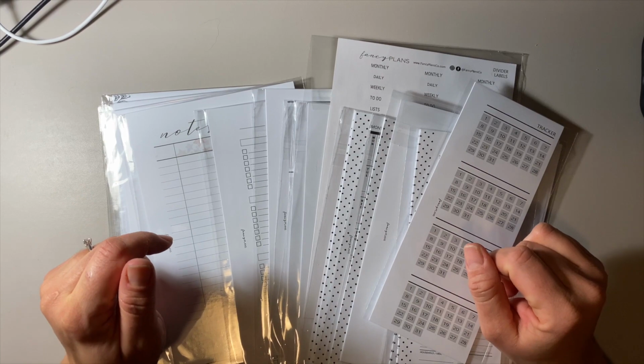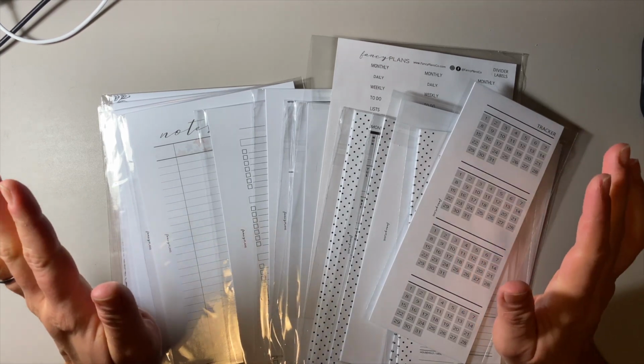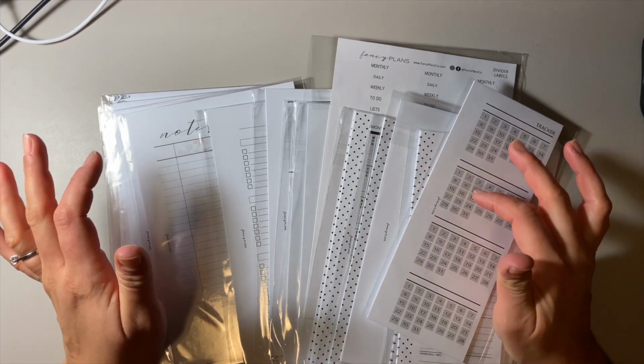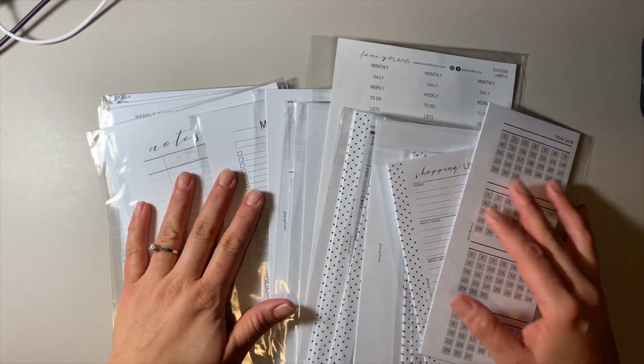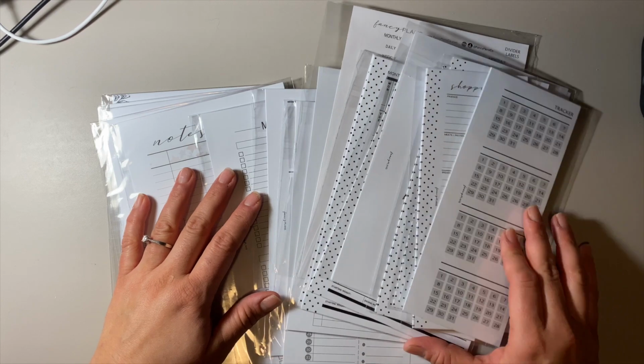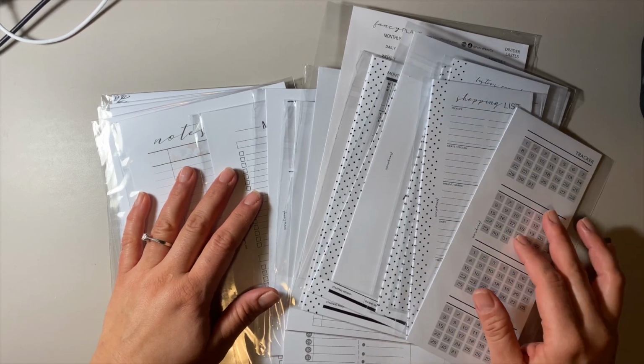Today we are going to go through my Fancy Plans inserts. I got them today. Today is January 12th, and I feel like I waited forever for these. And I guess I did technically, because Fancy Plans Co. was slammed with orders over Cyber Monday.